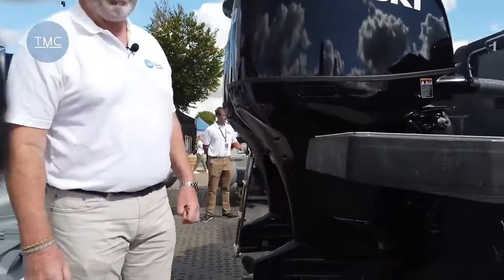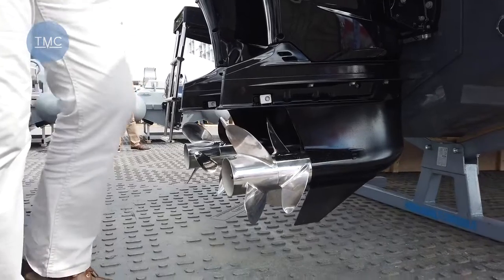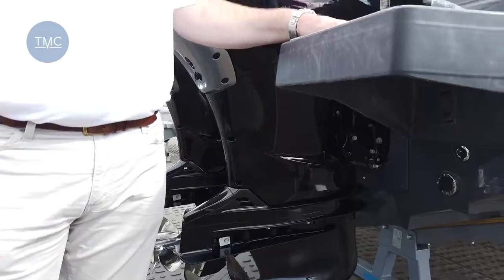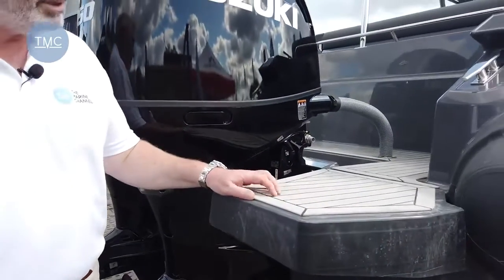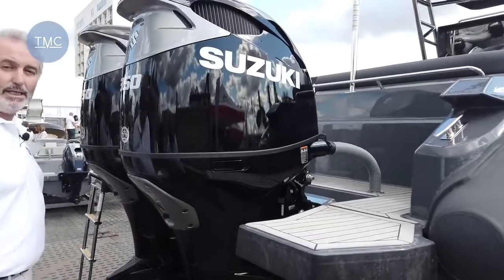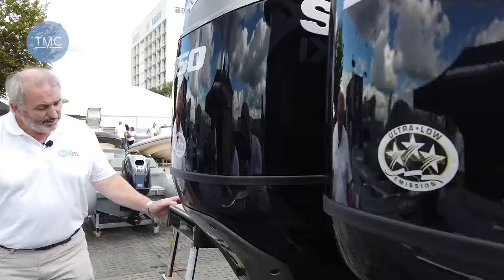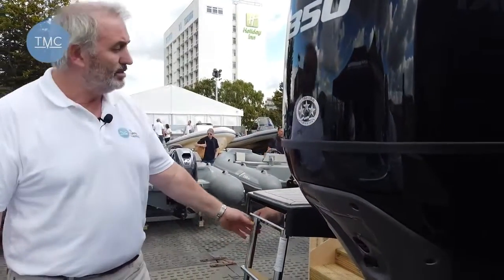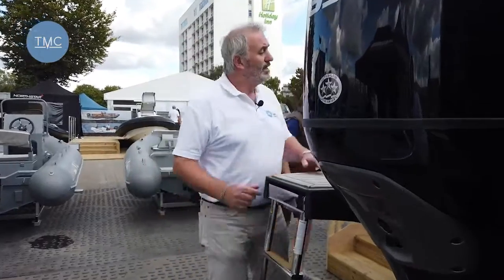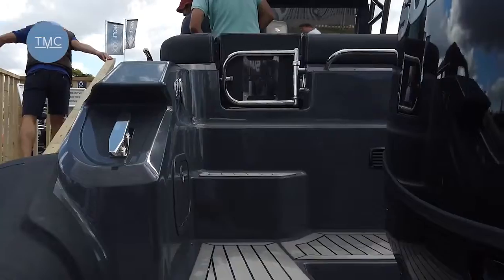Contra-rotating props in stainless, obviously. And up here, a really nice usable bathing platform which extends round the outboards, finished in this optional flexi teak. If we move around here, again you can see the bathing ladder, easy access onto the boat from the water, and again an easy route back into the cockpit from the water.